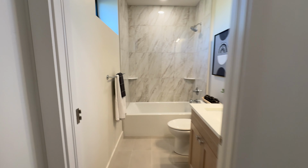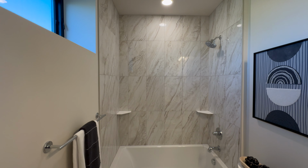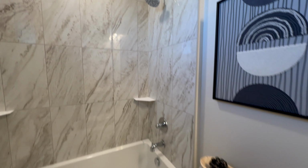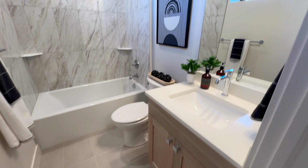And then into its ensuite. Again, another shower and tub in here. And then you've got the toilet, and the single vanity.